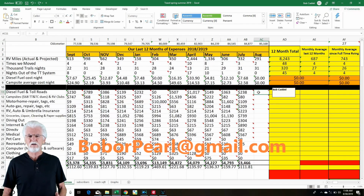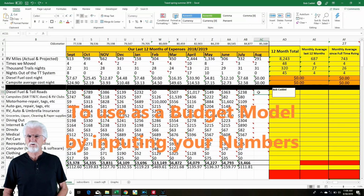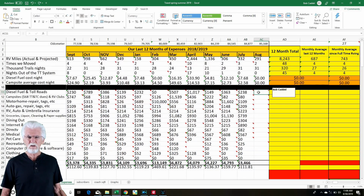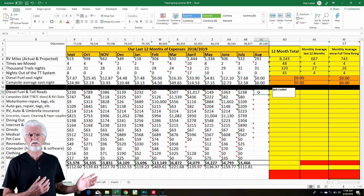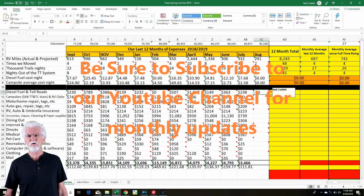We stored it all in a couple of storage units in Las Vegas, and that costs us about $3,500 a year. There's nothing in here for that. There's nothing in here for anything we give away to charity or gifts or grandkids or any of that kind of stuff. It's every penny we spend, cash or credit card or whatever, but nothing for gifts, charity, or our storage units. Everything else is in here.